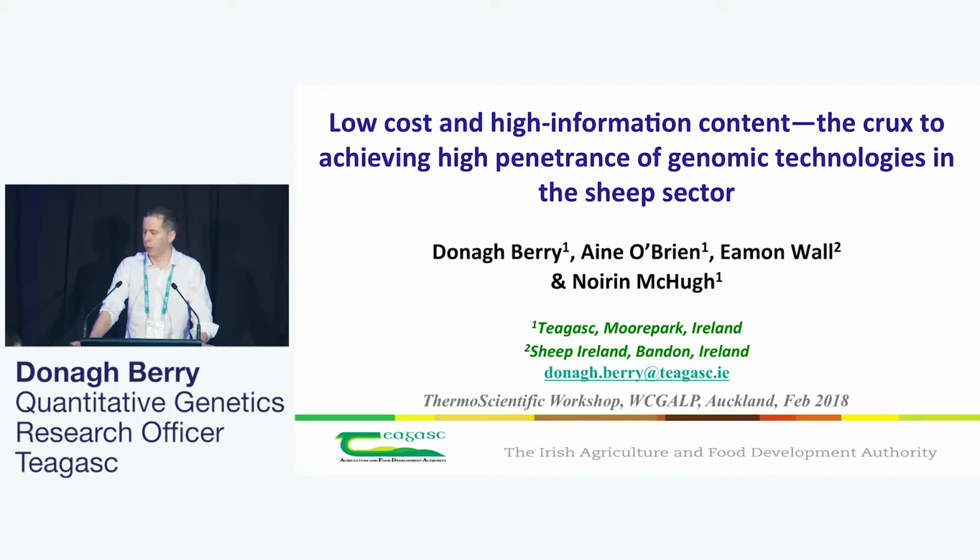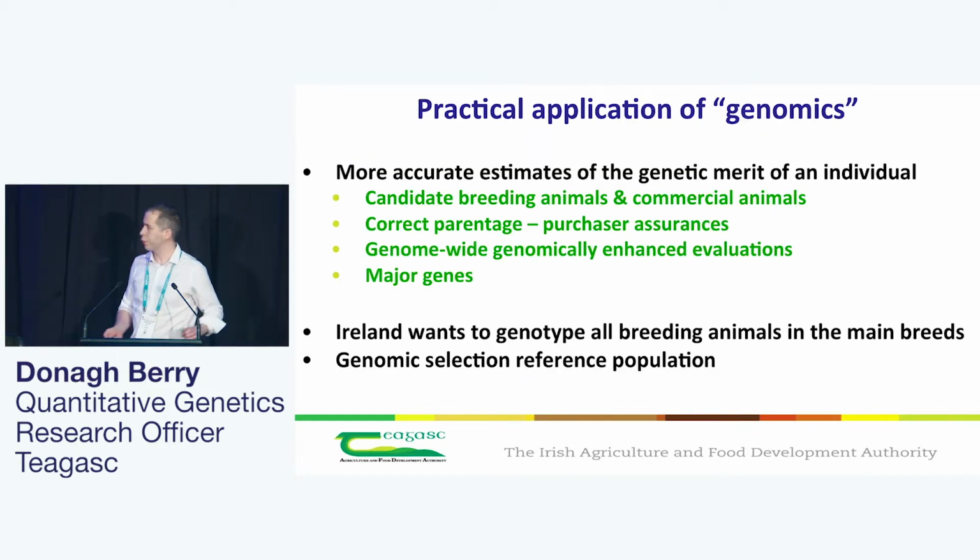And for the Illumina people or the Affy people or any service provider in the audience, they're well aware that before I even say hello to them, I'm asking them what's the cost of the chip and what's the cost of doing the actual service. I'm a bit of a prostitute when it comes to genotyping. But of course, it's not just all about cost, it's also about information content.